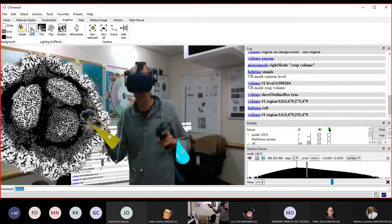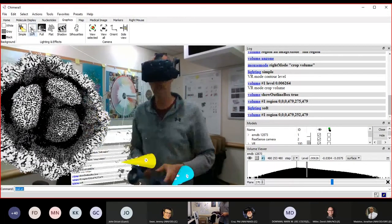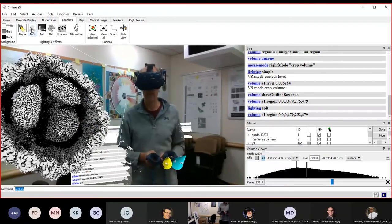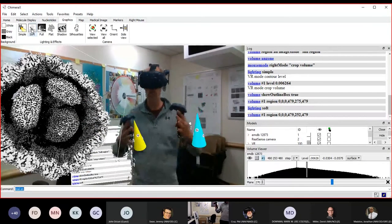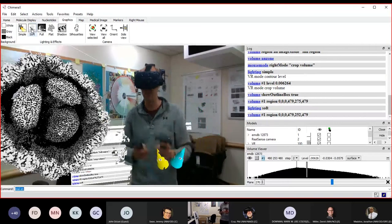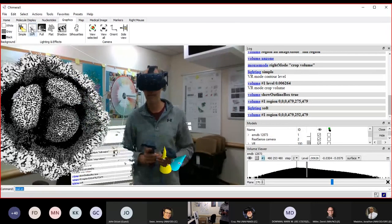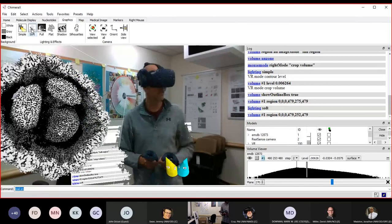So let's look at some atomic models. Are there any questions about this? I'm going to show you a little bit about the atomic structure of this, a different kind of data that has a richer structure to it, all the atom positions of all the proteins that make up this whole thing. Are there questions about this?